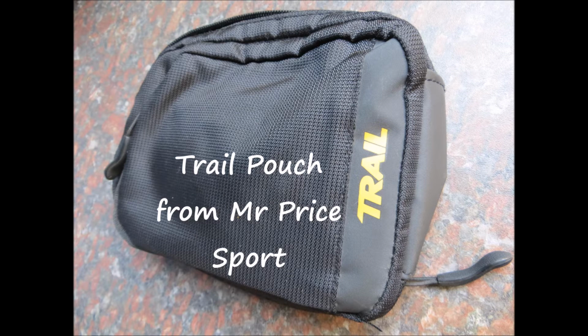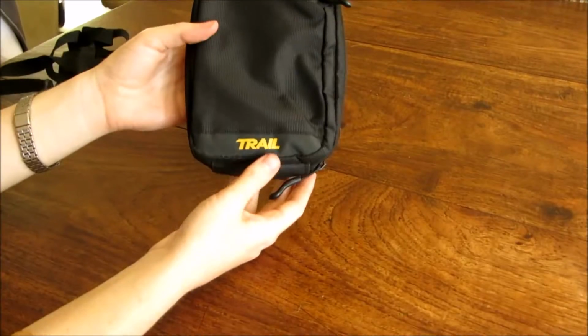This trail pouch from Mr. Price Sport is one of the items that I use every day. I can no longer find this particular product listed on the Mr. Price Sport website, but there are several other trail pouches and bags.